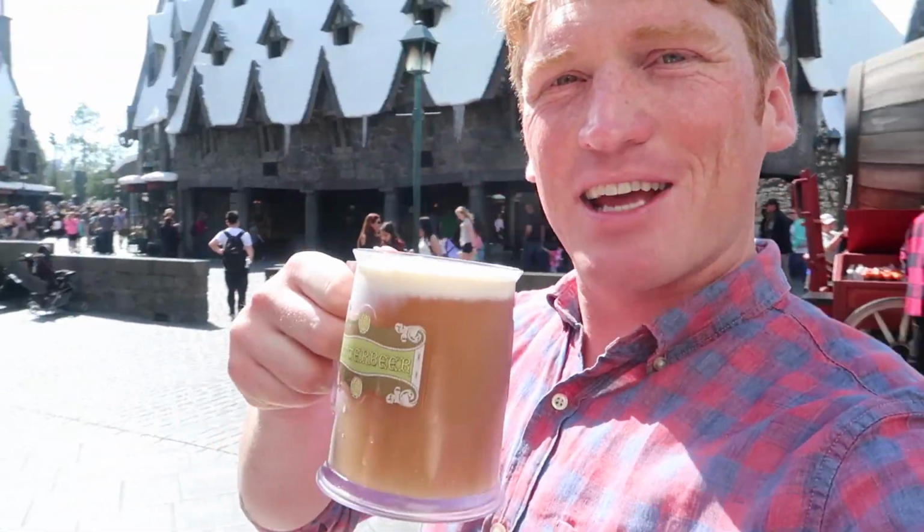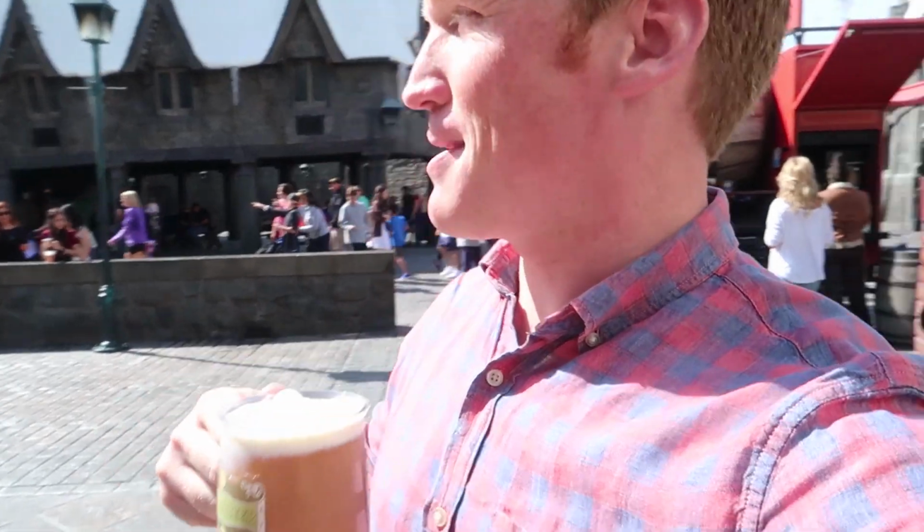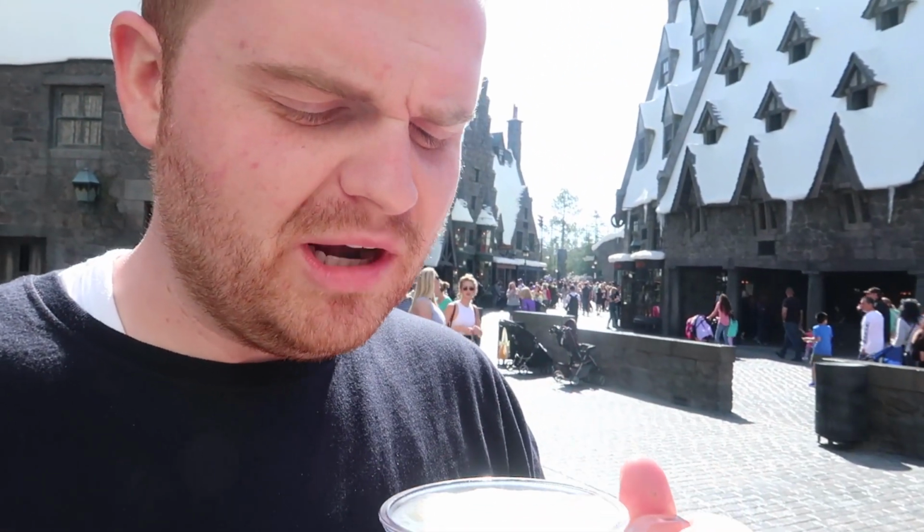We are in the Wizarding World of Harry Potter, and we have our butter beers. This is amazing. It smells exactly like I thought it would. I've never had this before, and I've seen everyone else on Instagram have this but me. The magic of the Wizarding World of Harry Potter summed up in a nice mug of butterbeer.